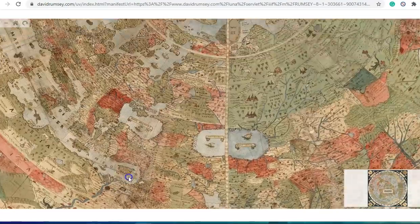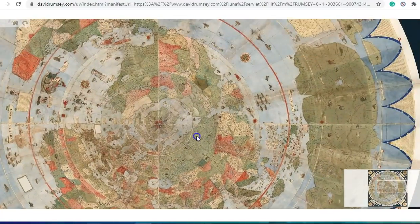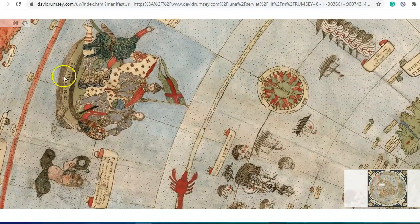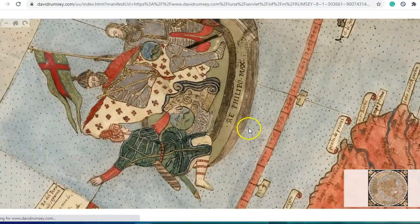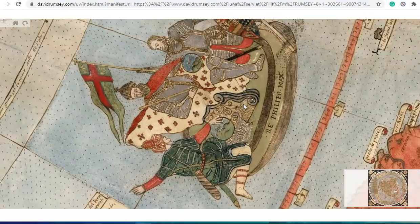Alright guys, check this out. Have fun, look around, see what you can find. Leave whatever you can find in the comments or any descriptions. Translations, things like that you can find. Philip or Max saying in his little boat.